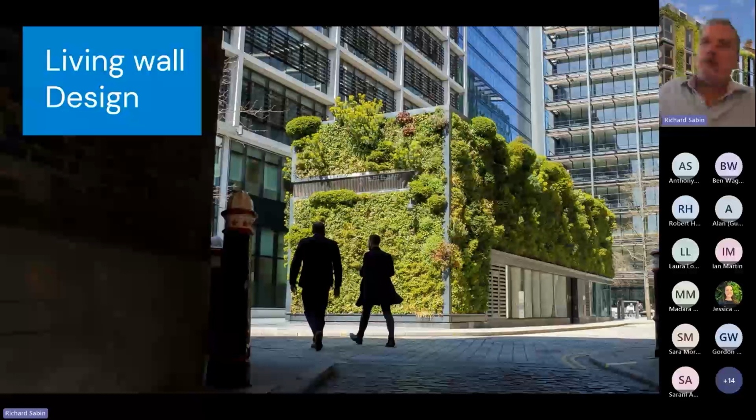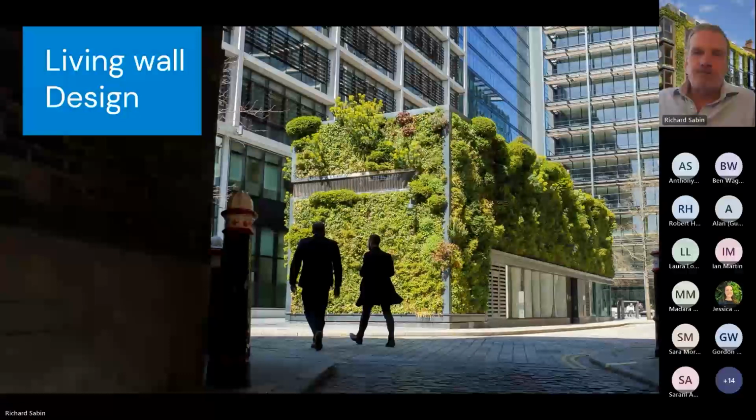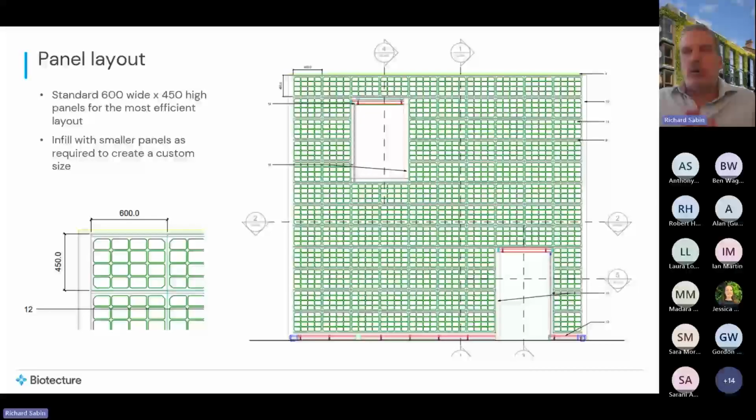So what we want to talk about now is living wall design, and these really are some of the factors that we need to consider. The first thing we want to look at is the panel layout. Each of our panels is nominally 600 millimeters by 450 millimeters, and when it's fully saturated, each panel weighs about 15 kilograms, so it's manhandled by one person. On this panel layout drawing, I've got a perfectly oriented and aligned area where 600 by 450 panels perfectly fit into all the spaces, even with the doors and the windows.